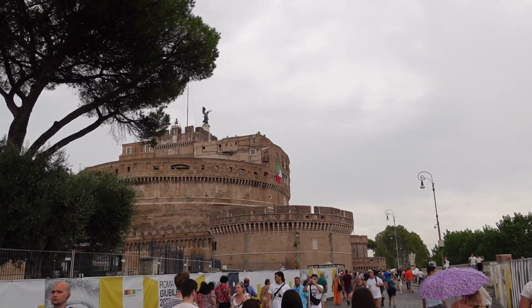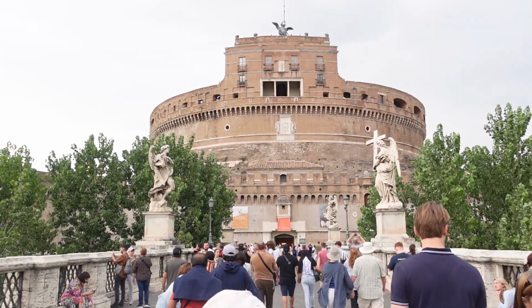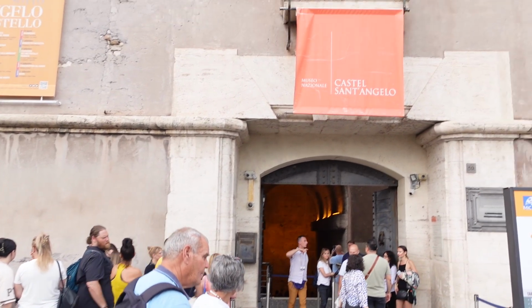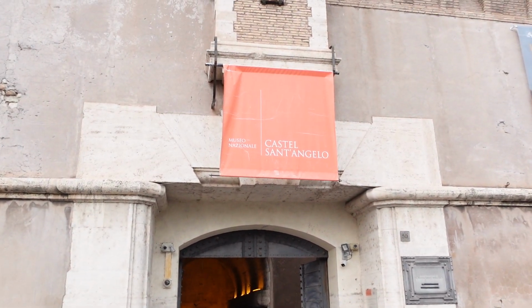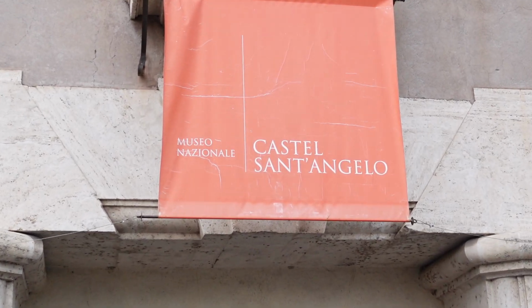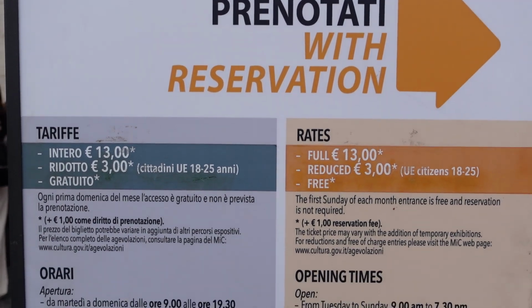That building ahead of us is the Mausoleum of Hadrian, which is also known as the Castel Sant'Angelo, and is a towering rotunda in Parco Adriano. Now, it was initially commissioned by the Roman Emperor Hadrian as a mausoleum for himself and his family, and the popes later used the building as a fortress and castle, and today it's a museum.